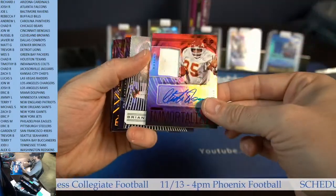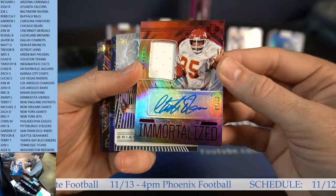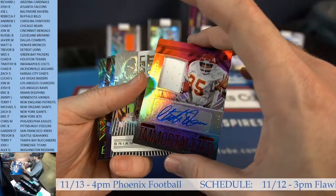Okoye, Christian Okoye, we're getting the old guys. Red, team color parallel, 2 of 50. Okoye.